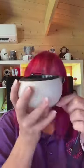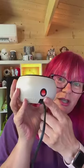So this is great for bedrooms, and it's just got a little on-off switch at the back, and I'm thinking that lights up probably. Yeah, I bet that lights up so you know whether it's on or off. I mean, you should know if it's on or off because your wax will be melting. But there we go. So you get a warmer in the Whiff box. How amazing is that, a warmer?